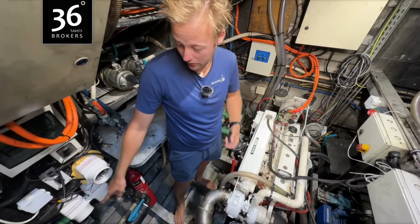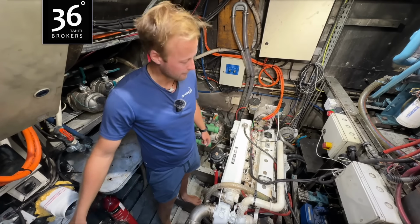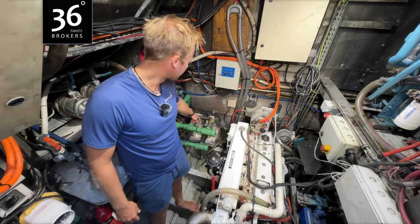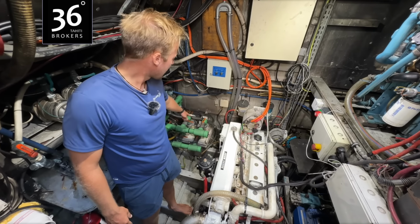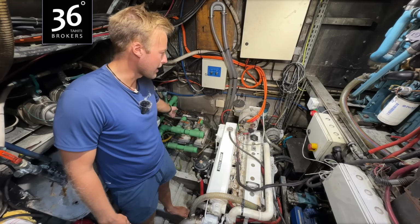So even if you go in heavy weather and bubbles come inside, you can just easily drain it out. There's also the cooling pumps for the ACs. So there's one here and there are 2 big ones here. And this is also the same system, so you have one you use and there's one backup.